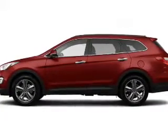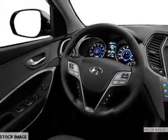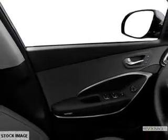Premium wheels give a more luxurious look. Anti-lock brakes help you bring your vehicle to a safe stop. Heated seats comfort you on cold winter days. Enjoy the flexibility of multi-zone temperature controls.